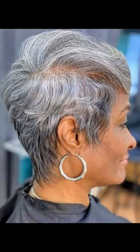Guys, this is a place to come if you want to get style inspiration for beautiful haircuts. This looks amazing. I love this particular one. Some of the hairstyles actually bring out the cheekbones. It accentuates the face features and the natural beauty of black women.